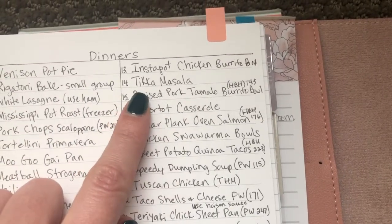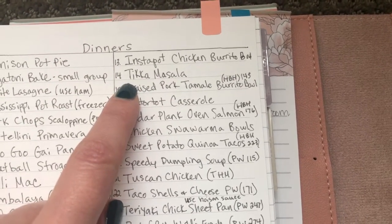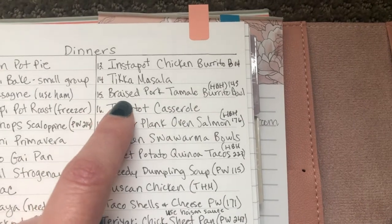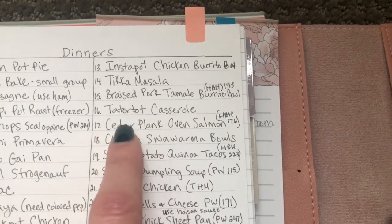Tikka masala, that is always a favorite, and if I need to put in a Thrive Market order, I do have a backup jar in case I don't get to do that this month. This is from Half Baked Harvest. This braised pork tamale burrito bowl looks delicious. I think I already mentioned that one.